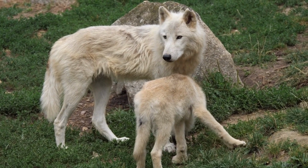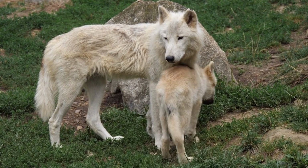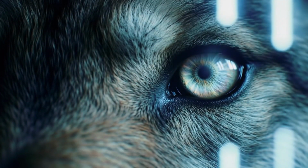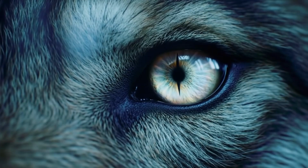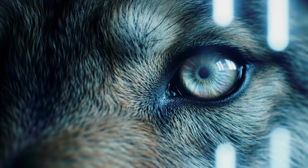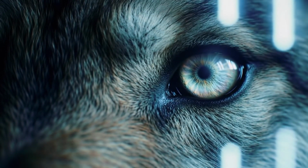The resurrection of the direwolf is no longer science fiction. It's happening right now in labs around the world. But this breakthrough comes with a price. What happens when we bring back a predator that hasn't walked this earth for 12,000 years? The answer might shock you.